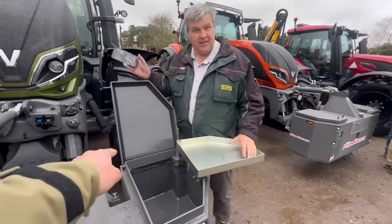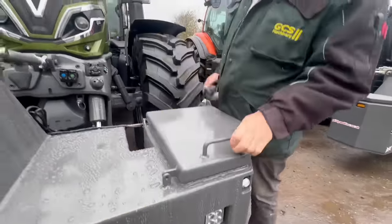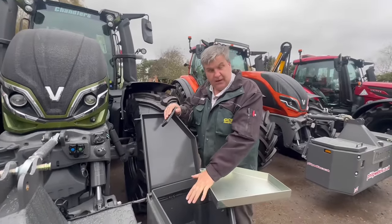Again, Michael, it looked good, that. So like when you shut the lid, that bit drops down, look. Then when you open it, it lifts that up. That is engineering at its best.